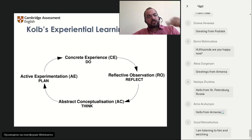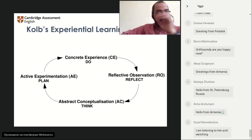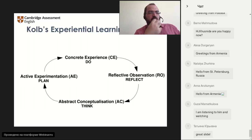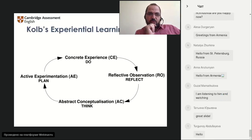And then after we reflect, we think. To think of the possible ways, the structure, the environment, what we call the abstract conceptualization of the term. To understand what goes in it, what doesn't go in it, what the rules are, what the standards are. So to understand all these different things, we need to think. And then afterwards, we need to plan. We need to plan how this experience, or how this doing, is going to be implemented. And that's what we call the active experimentation.